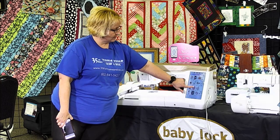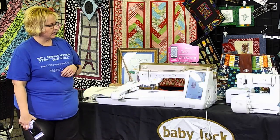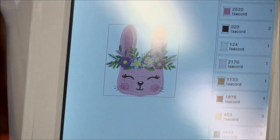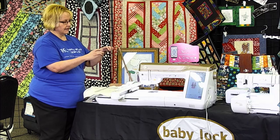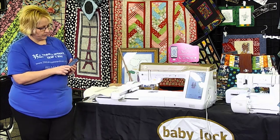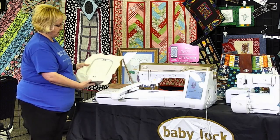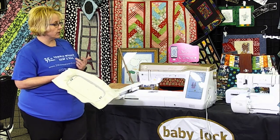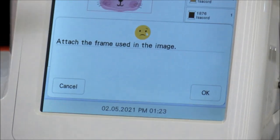And let's do, oh, Easter's coming. Let's do a little Easter bunny. So I'm going to set that guy on the screen, and I want to see what my hoop looks like. So I go to my app on my phone and go over my hoop, which is okay. It basically scanned my hoop, and it says send to the machine. I send it to the machine, and on the machine, it says this image was sent from a mobile device. Do you want to update? I say okay. And it says attach frame.